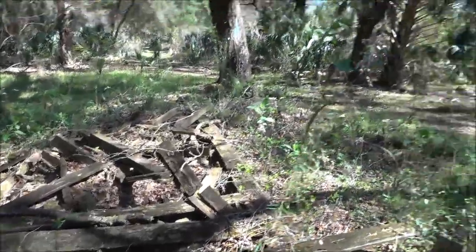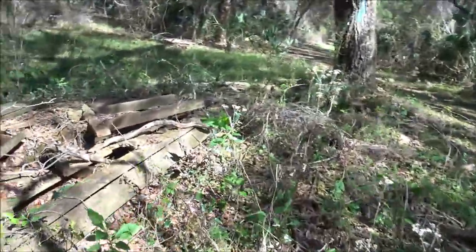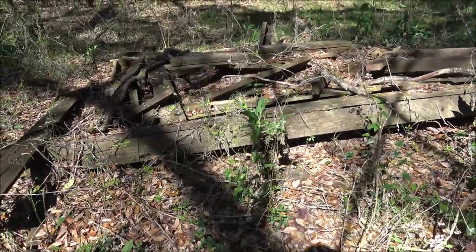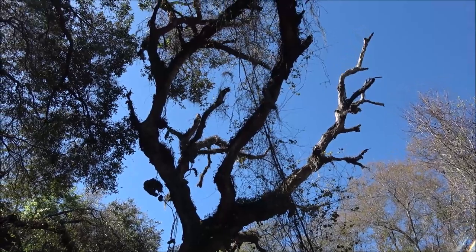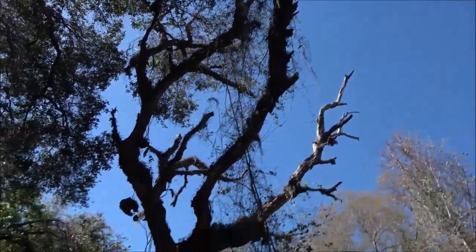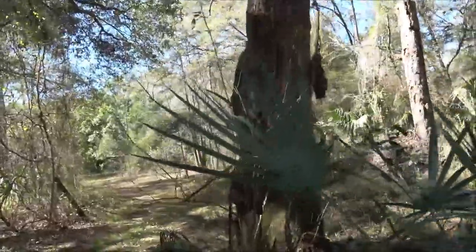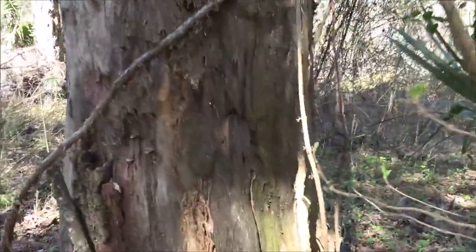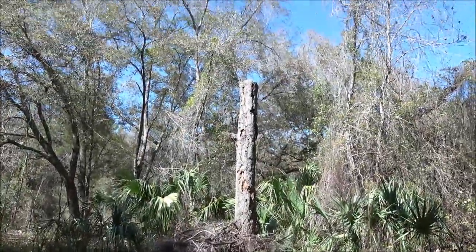Pretty much right in our backyard, all this stuff's around. Sorry about the wind. Pretty cool. There's a tree that'll be coming down soon. Great place. Surprised it's still standing, but it is. There's another one that has fallen.